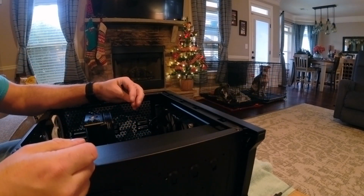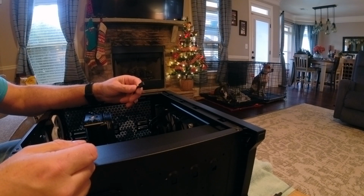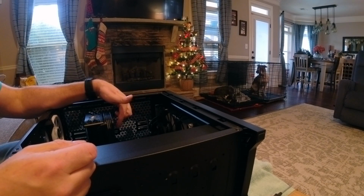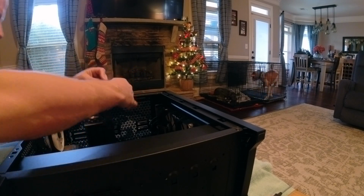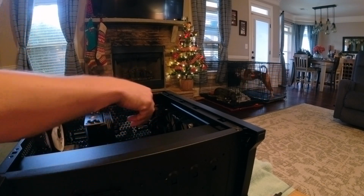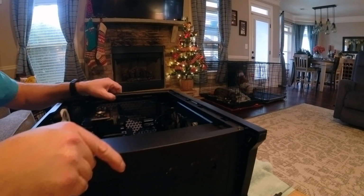I also have to figure out what to do with this. This is an RGB connector. I have to decide if I want to use the RGB feature on that, and I need to figure out where it goes on the motherboard, or do I just tuck it away and not use it? So that's flopping around for now.